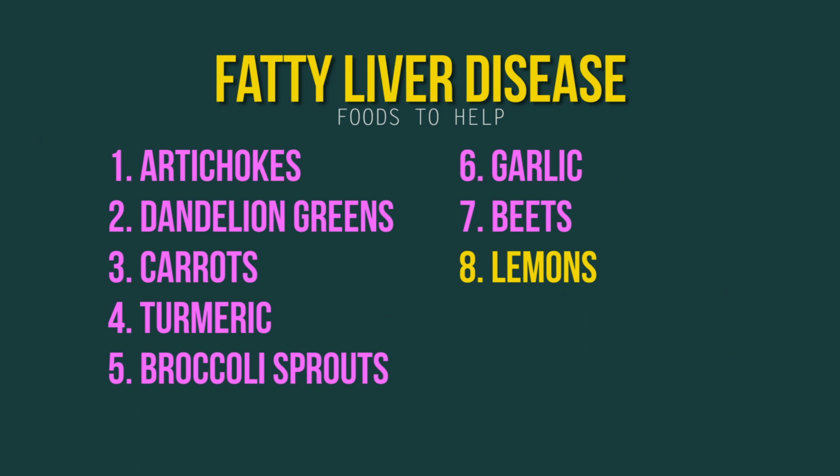Number 8 is lemons. Yes, lemons. I love a good lemon water. I love a good lemon juice. And lemons have been found to help improve liver damage as well.